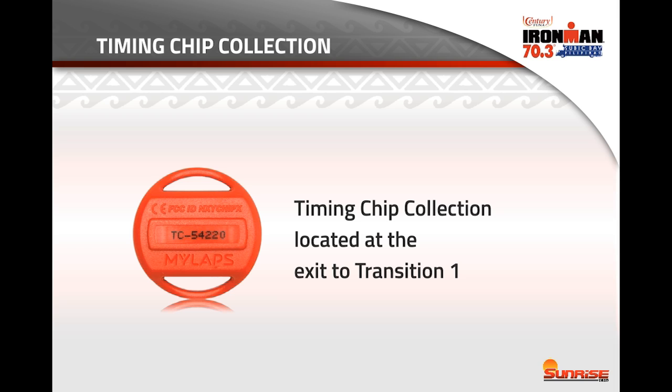Once you've dropped off your bike, be sure to pass the timing chip collection tent. At this stage, you reconfirm your information and ensure that your race number matches your timing chip. Please ensure you put it in a safe place and remember to have it with you on race morning. Relay team members, please ensure you hand the timing chip to your swimmer prior to the race start. All timing chips must be worn on your left ankle.